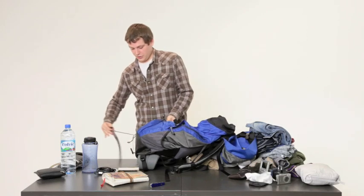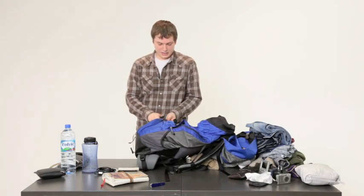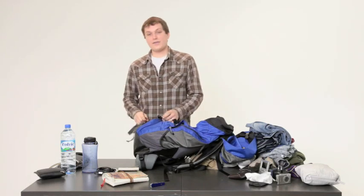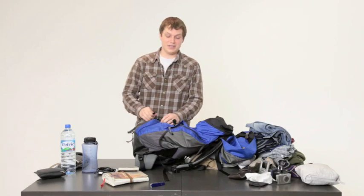Then these straps, they're these really long straps on the bottom. It's a perfect place for a sleeping bag or one of those mats that you lay on. But if you're going to be sleeping in hostels and on the trains, you really don't need a sleeping bag.